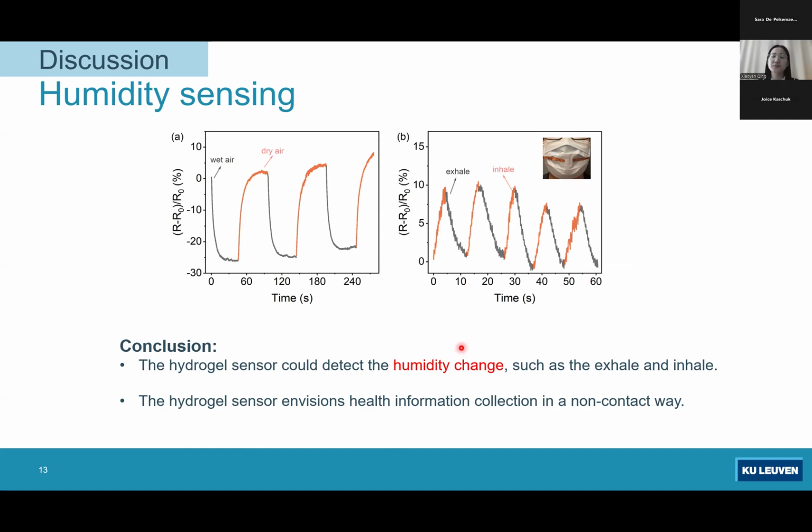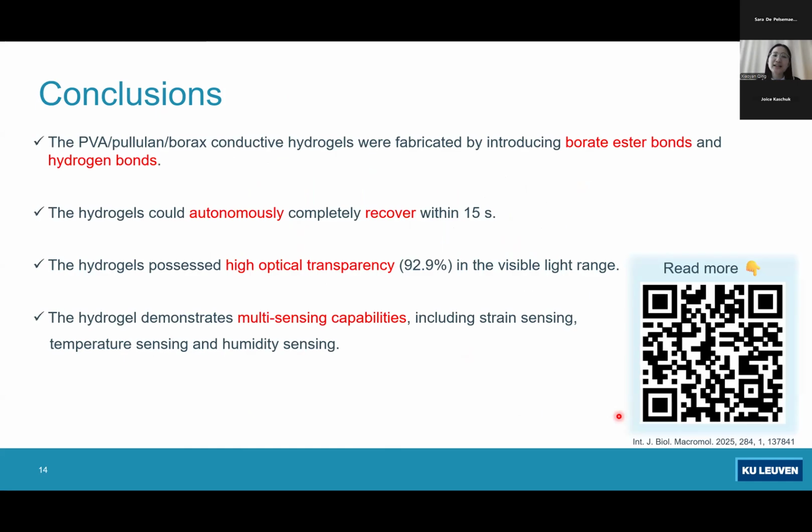So with this, we attach the hydrogel on a mask and monitor the breath process. As we can see, for the exhale and inhale process, we can observe electrical signal change. So in this way, our hydrogel sensor may be used as a sensor to provide information about breathing, and information collection in a non-contact way.